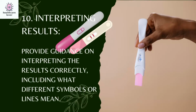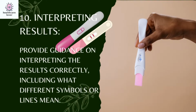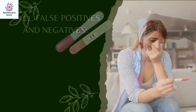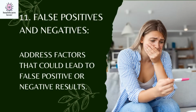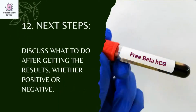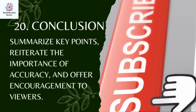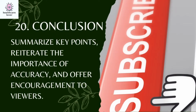10. Interpreting results. Provide guidance on interpreting the results correctly, including what different symbols or lines mean. 11. False positives and negatives. Address factors that could lead to false positive or negative results. 12. Summarize key points. Reiterate the importance of accuracy and offer encouragement to viewers.